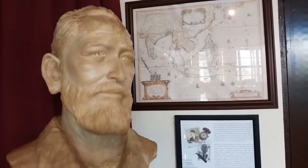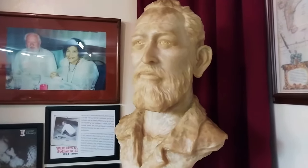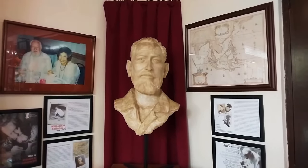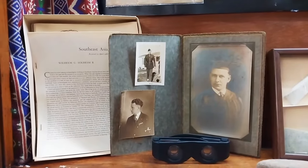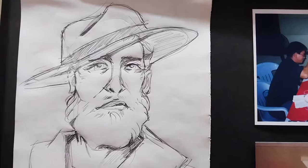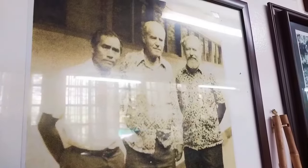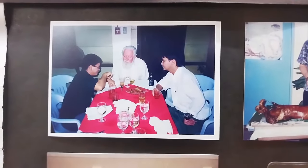Wilhelm Solheim II was born on the 19th of November, 1924 in Illinois, USA. From childhood, he showed the markings of an archaeologist, an enthusiasm for knowledge, a mind for collecting, and an avid reader of volumes such as the National Geographic magazine. Young Bill would grow up to be the foremost pioneer of Southeast Asian archaeology.